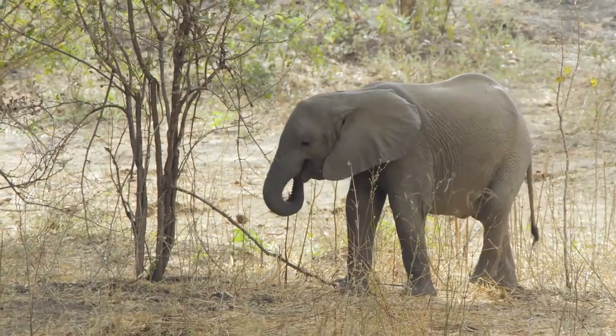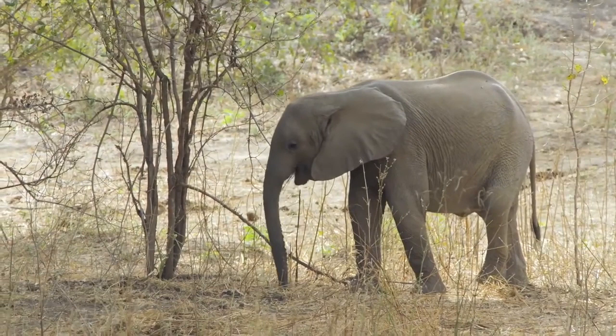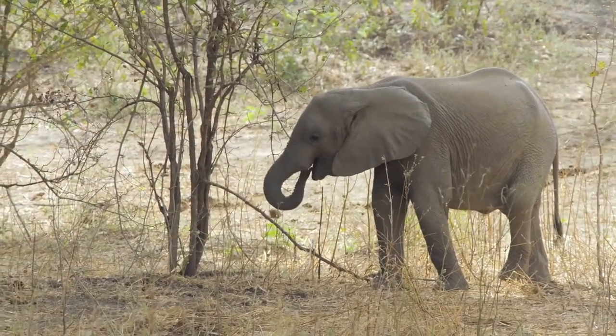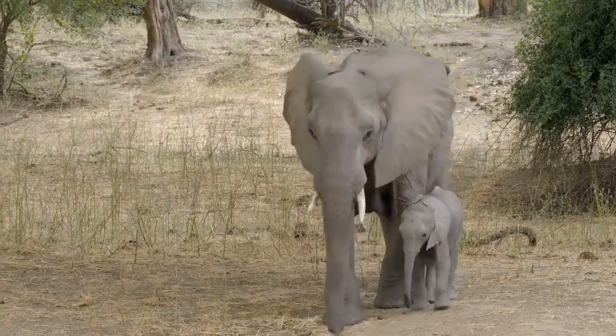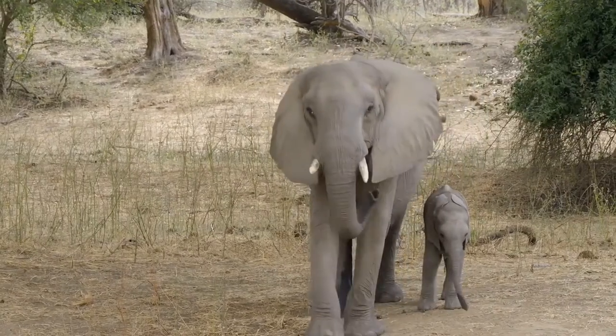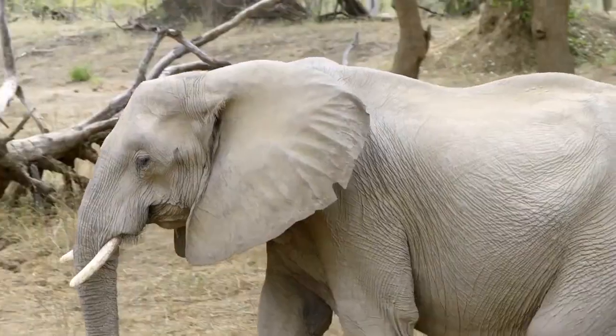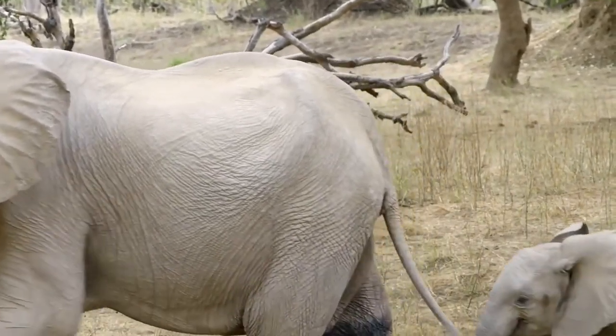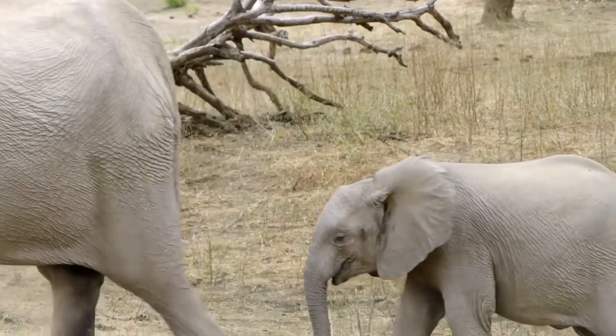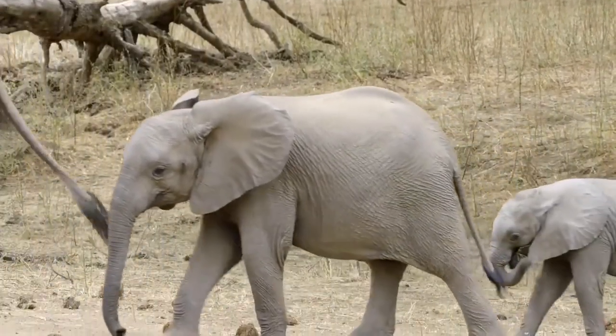The whereabouts of the other calf's mother is difficult to tell, but it's a sad possibility that poachers have killed her for her tusks. The 3 must rejoin their extended family soon. There are lions in Pafuri, and protection within the herd is crucial for young elephants.